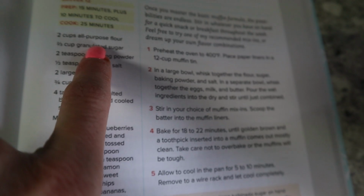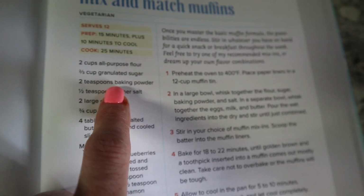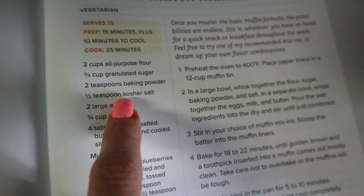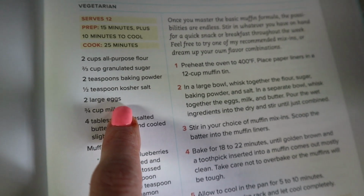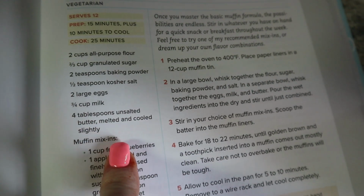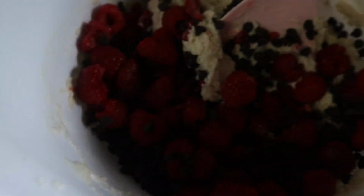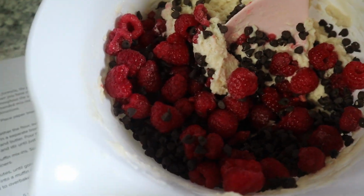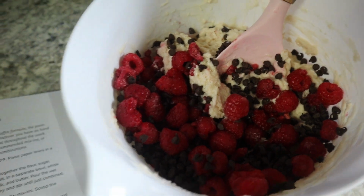So I just combined it with the 2 cups of flour, the 2/3 a cup of sugar. I used stevia, half a teaspoon of salt, 2 eggs. I used egg whites, 3/4 cup of milk. I used oat milk, and then 4 tablespoons of butter. Then I put in raspberries and I put in chocolate chips. And then you just bake them for 18 to 22 minutes. So we're just using up stuff we have.